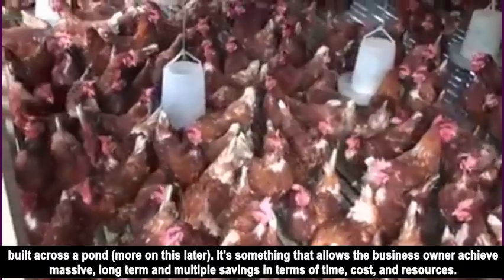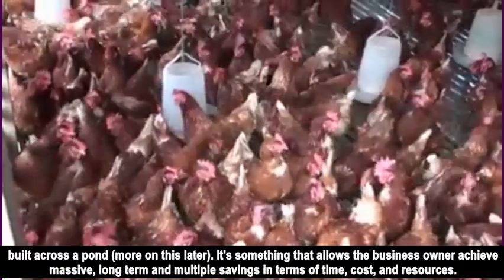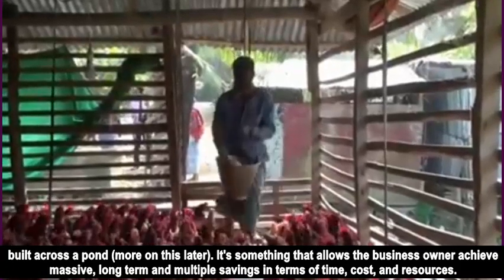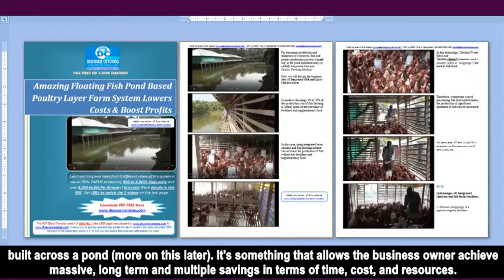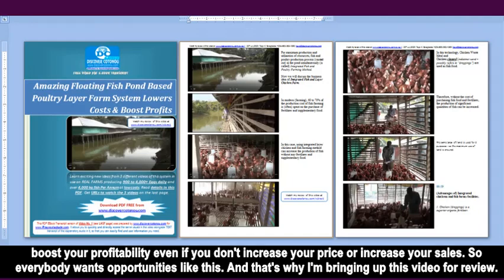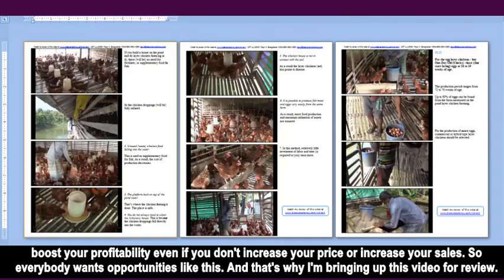Now, this design, this concept, is something that allows the business owner to achieve massive long-term and multiple savings, in terms of time, cost, and resources. And if you look at what's happening now with the COVID-19 crisis, there's no better time than now to adopt a system that allows you to save money and save time and save effort, because that's going to boost your profitability even if you don't increase your price or increase your sales. So everybody wants to look at opportunities like this, and that's why I'm bringing up this particular video for review.